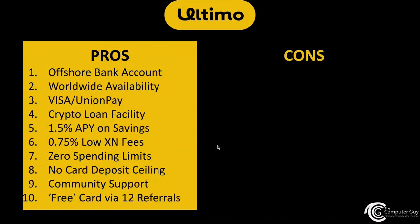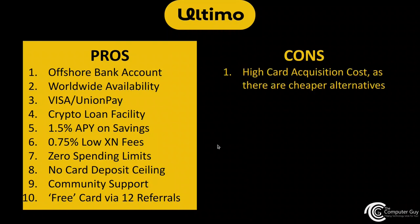So what are the cons of Ultimo? Well, one of the cons is the high card acquisition cost, because there are cheaper crypto card solutions. Note that the other crypto card solutions may not have some of the banking solutions offered here. But if persons are looking just to get a crypto card to offload, that $600 may be a barrier for them. So if one is simply looking for a crypto card solution, they may not go with Ultimo. They may go with something else, unless they're in a country that doesn't allow access to other solutions.